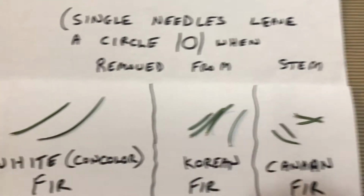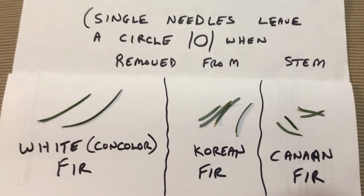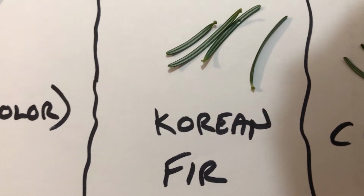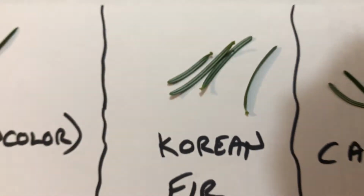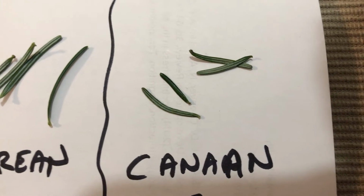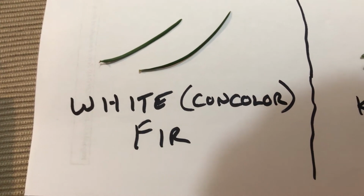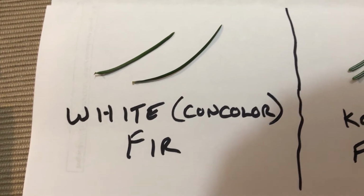Next, if we look at our fir trees, when you actually pull the needle off of the stem, see how it's got that little circle right there? They always come off in a circle. So all of these, the Canaan fir came off in a circle when it came off the stem, as did the Korean, as did the concolor. So these are all single needle firs.